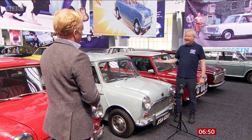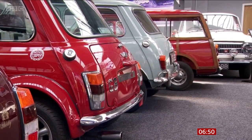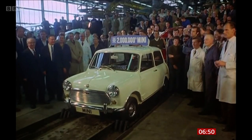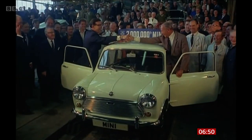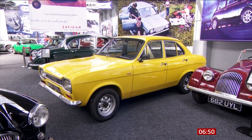So our hero cars are not exotic, they are right in front of me, the Mini, the most popular car ever made in Britain. Big day for the little one. This is the 2 millionth Mini in company with some of those who helped make the pint-sized people car into an international achievement. These are the cars that ordinary people drove. You know, they're not the supercars that survived.